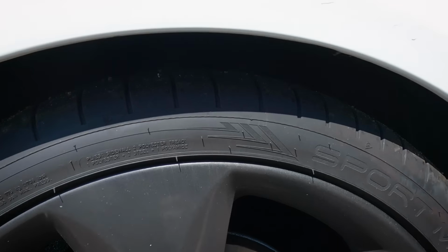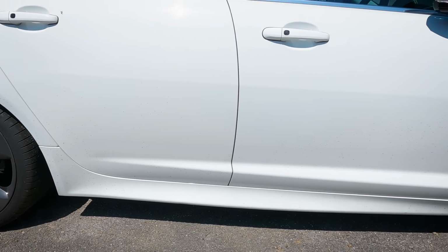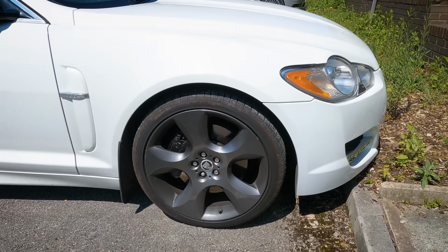Have we got another Dunlop? We do indeed, on about 5mm of tread again. Panel gaps look okay. The sill's not stoved in. There are no door dents. This is a nice car, this. Very nice.